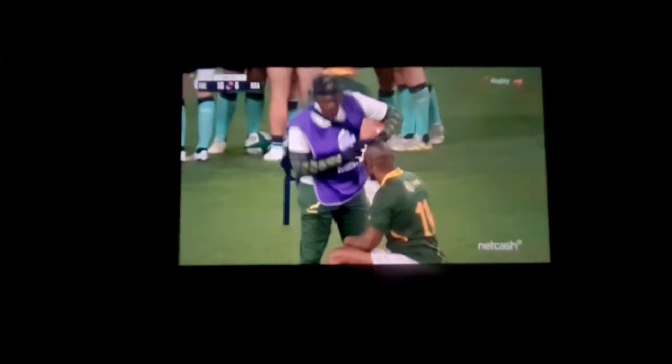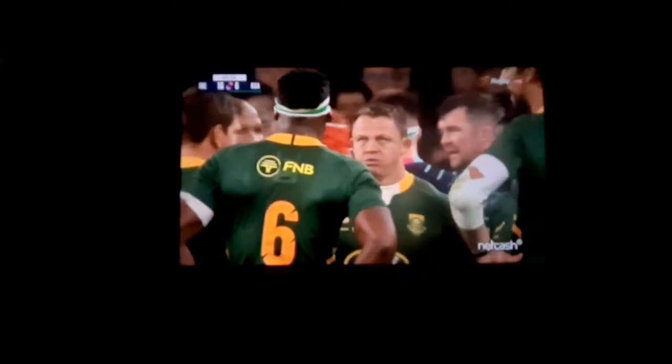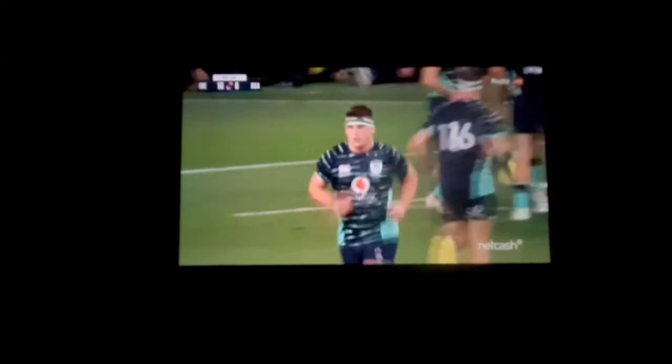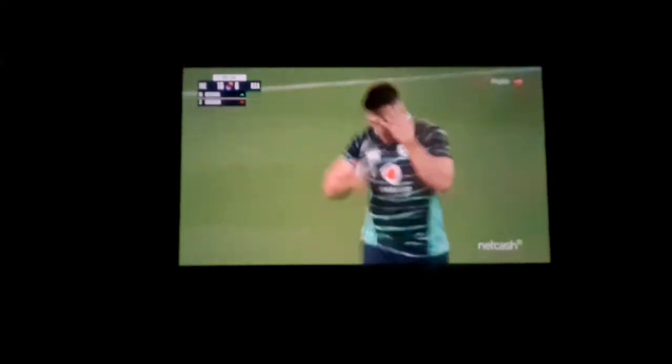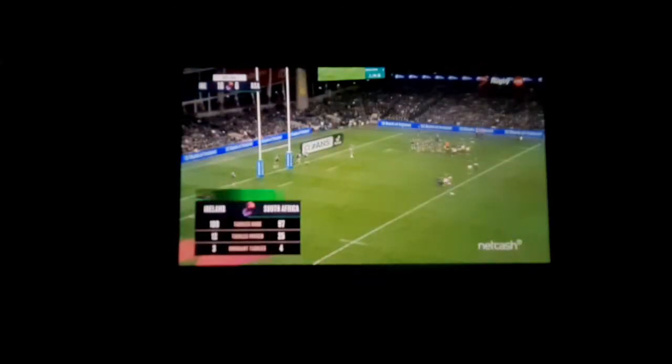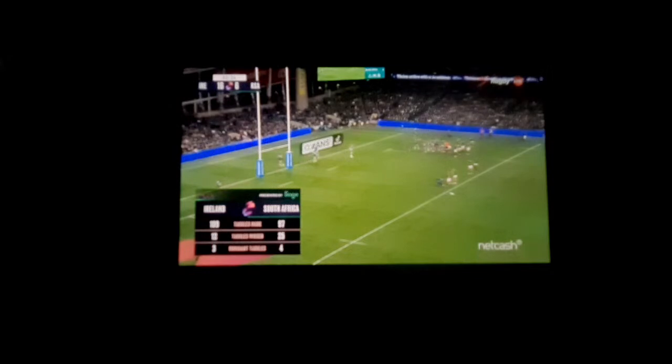It's a blood injury to Makazole Mapimpi. So Curtly Orense is going to come back on. Rob Herring replacing Dan Sheehan at hooker. South African born, Cape Town born, Rob Herring of Ulster. He debuted against Argentina in 2014 and then no test rugby for 3 years. His second test was off the bench against South Africa here in 2017, and he scored one of Ireland's 4 tries that day.